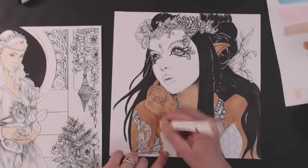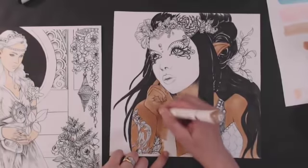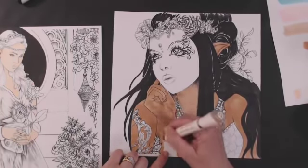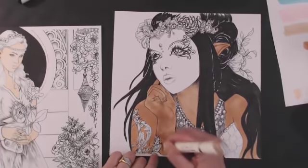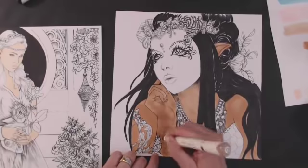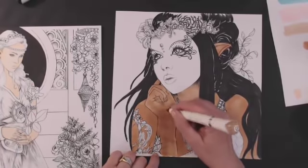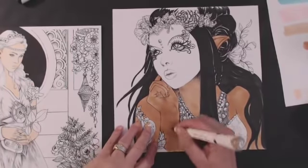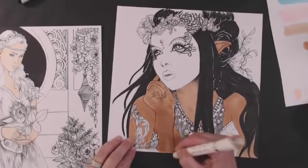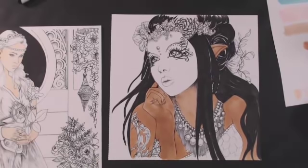So I'm trying to keep a wet edge as I go all the way down her arm here, so that it blends with the wet edge. Like that. A little bit more right here. Something like that.